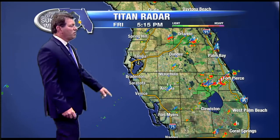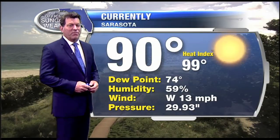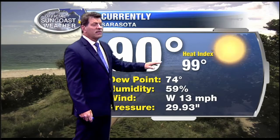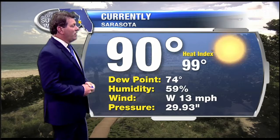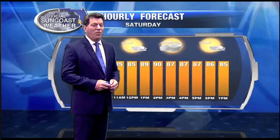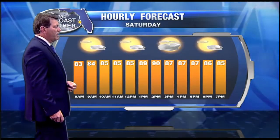Only 1 or 2 lone showers out there in the Gulf and a few isolated cells along the East Coast. And this is not our typical pattern, and we're not going to really get back into it because of that trough. We'll see that westerly flow stay with us through all of next week. Heat index came down 1 degree. It's down to 99, cooling things down a little bit there. West wind at 13, the pressure 29.93 inches, just 1 point above standard pressure. So the pressures have been falling as of the last 48 hours.